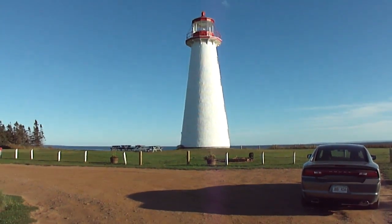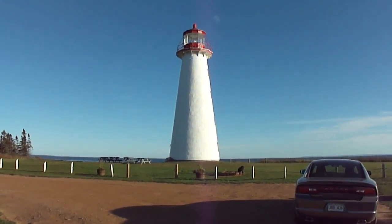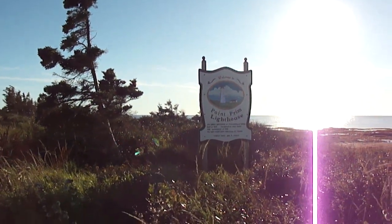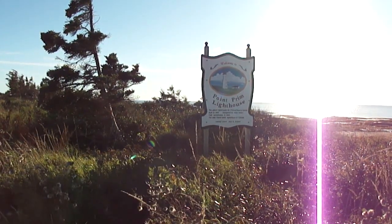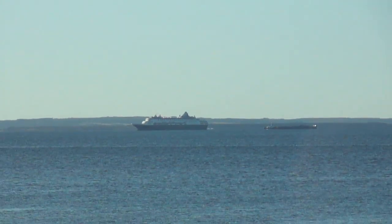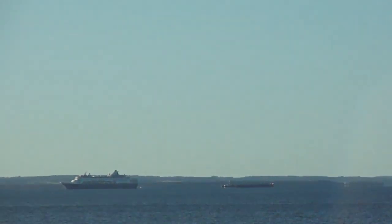This lighthouse is constructed of mortar and brick, the only one that's round of its type on the island. Here's the Point Prim lighthouse sign. It says it was built in 1845 and the only round brick lighthouse in Canada. There's a cruise ship out there leaving Charlottetown, and going in towards Charlottetown is a tug pushing a barge.